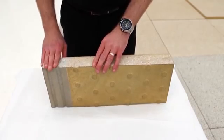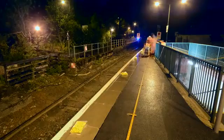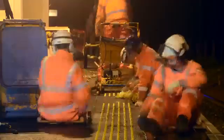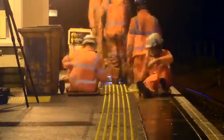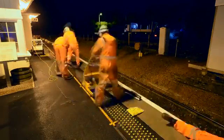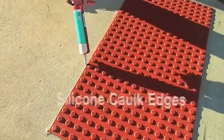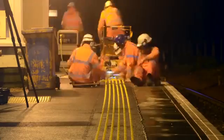Each element in the pathway is related to a certain pattern, which gives the blind person information about what is in front of them. For example, a trellis with parallel joints to each other means that there's an inclined curb and a pedestrian crossing ahead. If the grid is red, people with visual impairment can distinguish the basic colors.